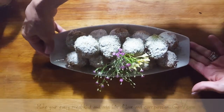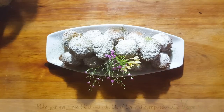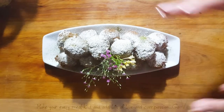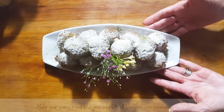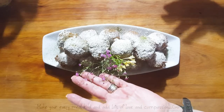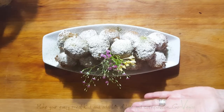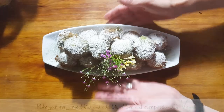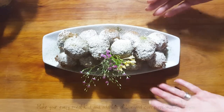Okay, guys, this is only a fraction of the amount I made with that batter. So that batter, you're going to be able to make enough if you're having a party, if you're having friends over, just something nice to put on the table and something beautiful. Remember, there's all these beautiful edible flowers that you can simply add to your dishes, and it just makes it that much prettier and that much more inviting. So there you go, guys. I hope you like this recipe.